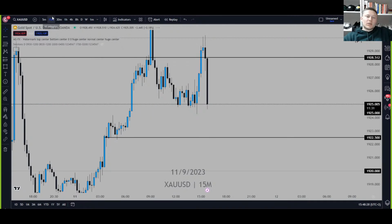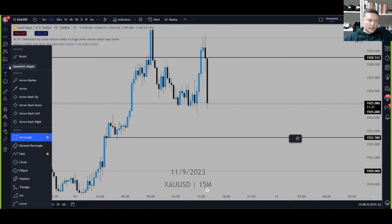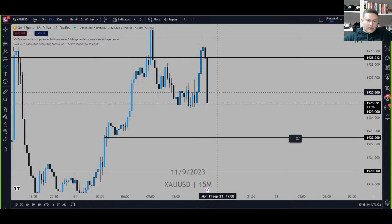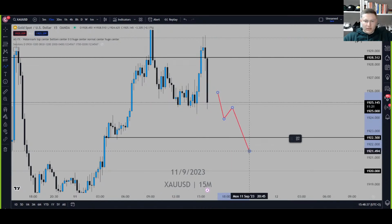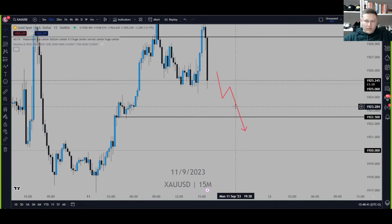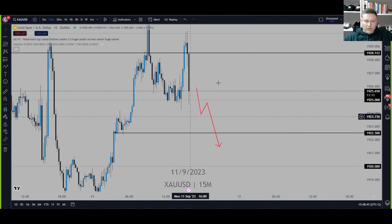Back at 1925, so like I said, at this point for the sells, you probably want to see breaks below 1925. Also safe sells below 1922, this kind of structure here to the left.